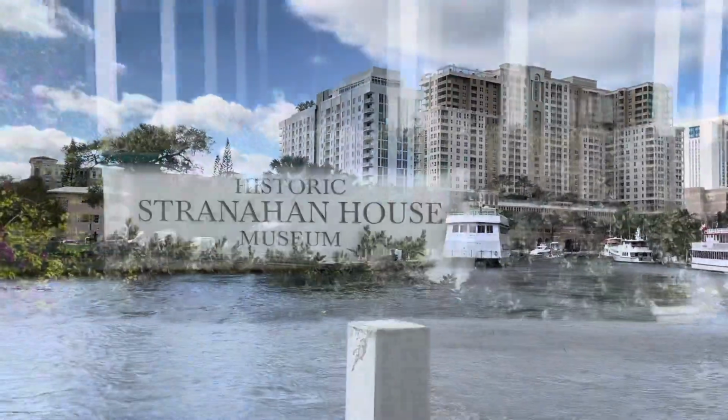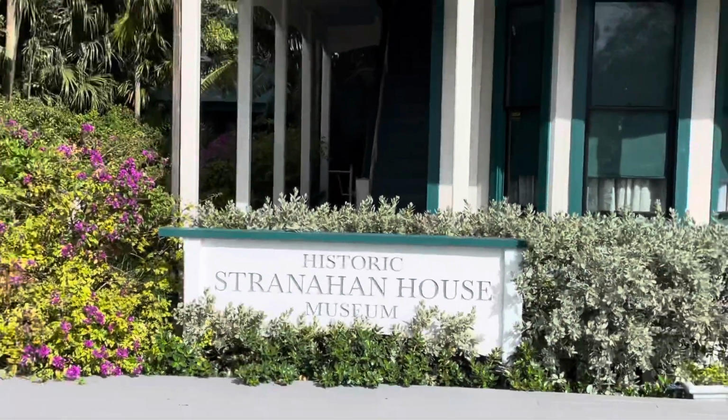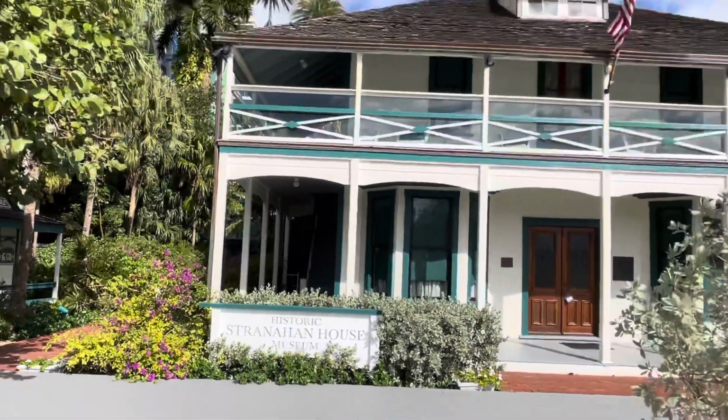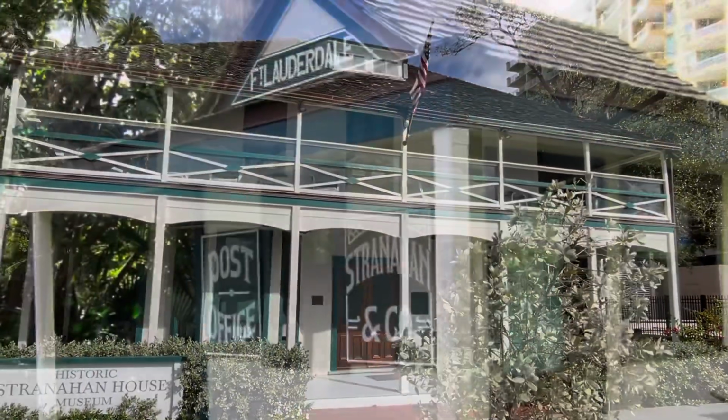The Stranahan House was built in 1901. It's Fort Lauderdale's oldest surviving structure. Museum tickets are available starting at $12. It has served as a trading post, post office, and town hall.